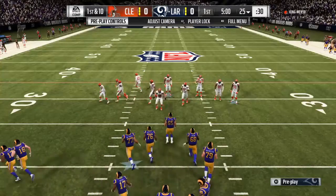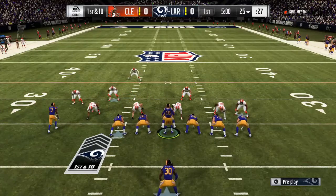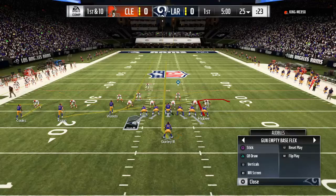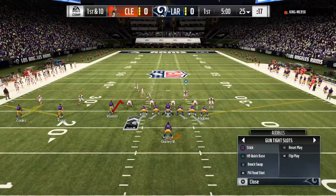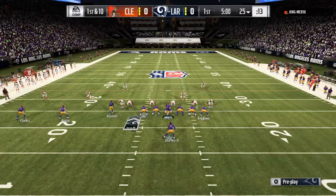Here we go, fellas. Here we go. Hey, boys, we got four down. Big edge. Hey, lift. Hey, lift.